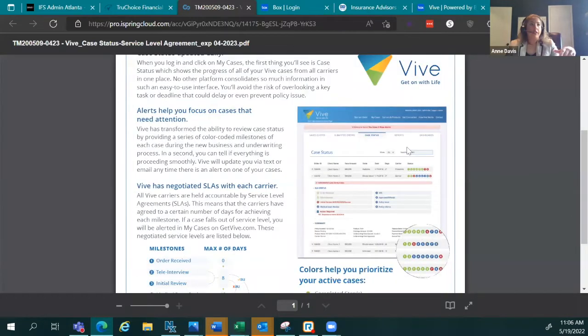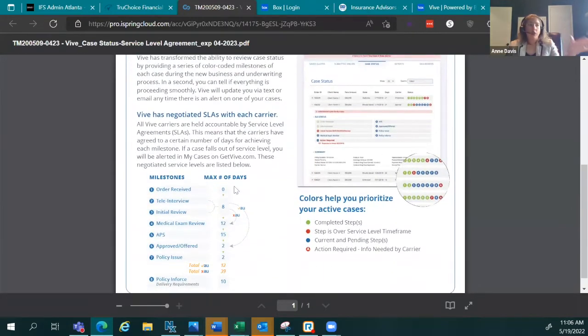And what it is, you have your order process, which comes in same day and goes straight to the carrier. The carrier then sends an e-interview link to the client. Some carriers do a phone interview, but most of them do the e-interview link. The client completes that. It then goes through an algorithm or initial review. A lot of times it'll go straight to decision. I've seen some even same day.